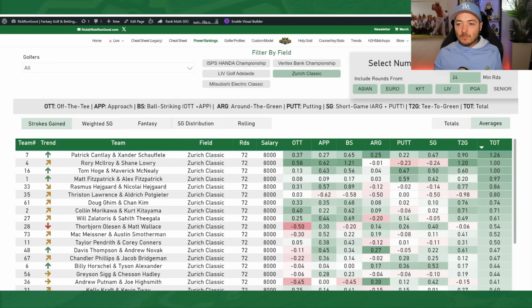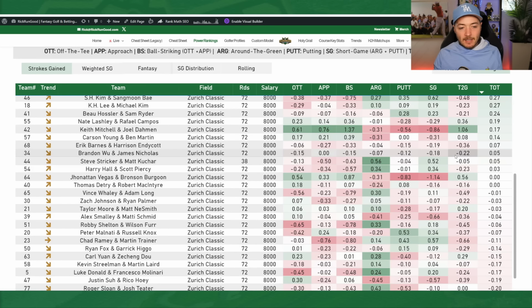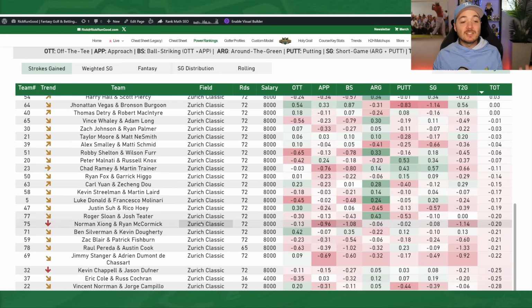This is an event where some team like Robbie Shelton and Wilson Furr are going to finish inside the top 5. Maybe not those guys specifically, right? But you're going to have, I'm trying to think of what a good example is. Like Sam Ryder and somebody who filled in as an alternate 1 minute before his tee time went deep. Justin Suh and Rico Hoey both play out of TPC Summerlin, probably know each other very well. Rico's an unbelievable driver. Justin Suh, when he's going well, putts great. Like these guys can get it going.